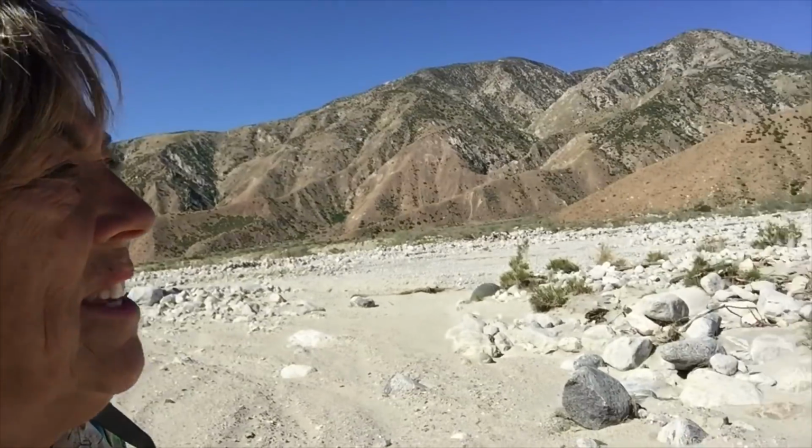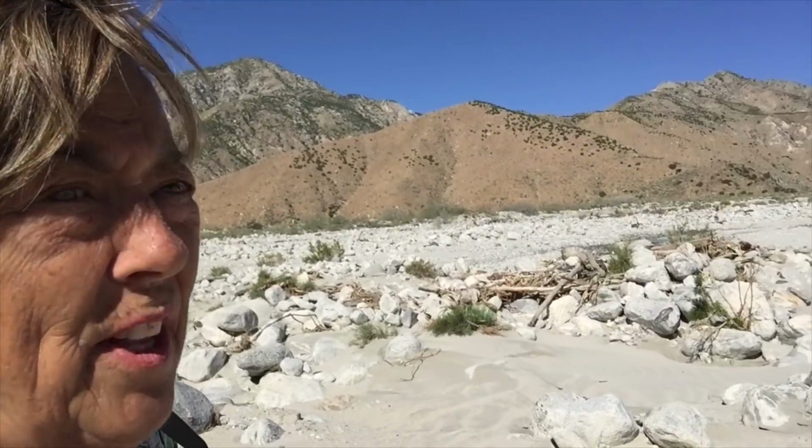And I don't know if you can see this whole thing in March with that flooding, it was completely filled. That's what took out all the roads and trail and everything else in its wake. So here we are, off we go.